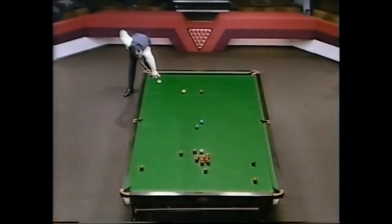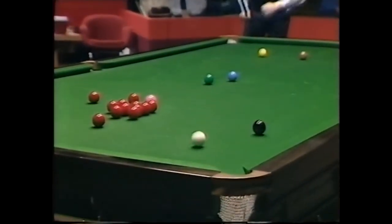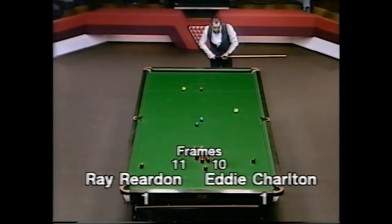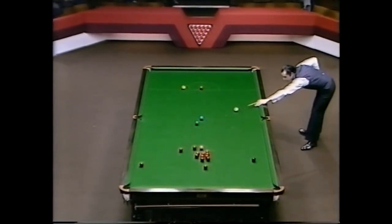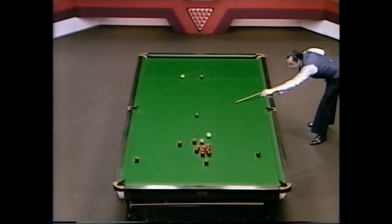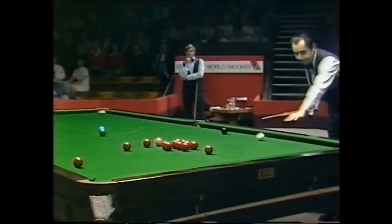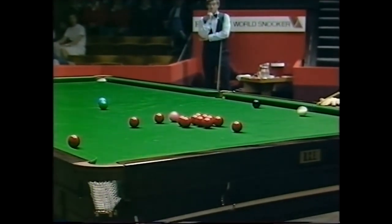the night. Eddie Charlton's had the first red down, Reardon at the table. Well, that didn't come off as well as he hoped it would. I think he hoped to split the reds open a little more, but there is an available red there, and he's just got to do a bit more work to get onto a colour.